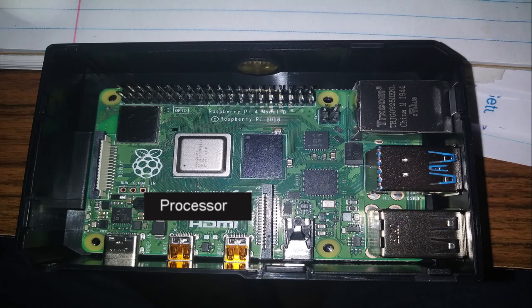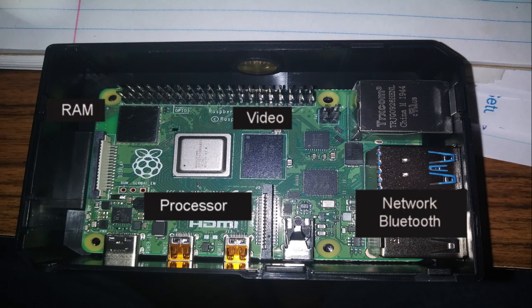The next chip in the upper left corner is the RAM, or the random access memory. And there's different combinations. They can run all the way from 1 gig up to 8 gigabytes for this particular motherboard. To the right of the processor is the video chip, and it does run HDMI, and I also understand it does do 4K. The rest of the remaining chips on the right of the video are the chips that control the Ethernet, the Wi-Fi, and the Bluetooth. Yes, these devices do have Bluetooth and Wi-Fi signals that you can use as well.